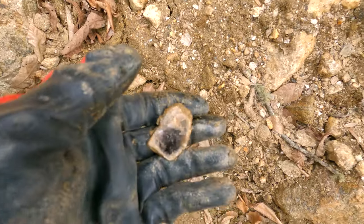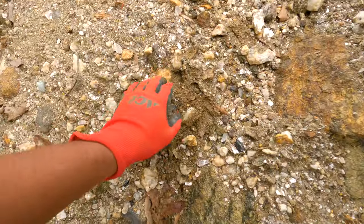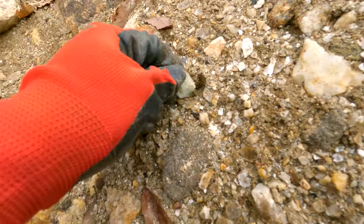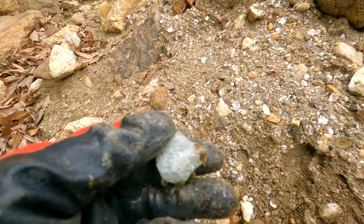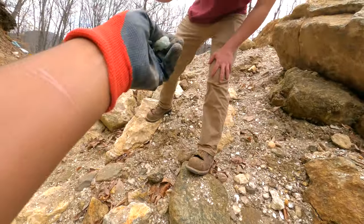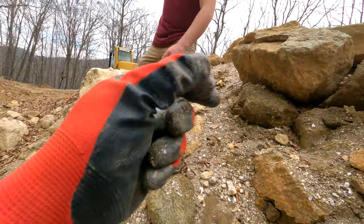Let's see. That looks kind of cool. Oh, right here. Some color in this rock. We got some aquamarine. Garnet. This is an awesome tour guide right here.